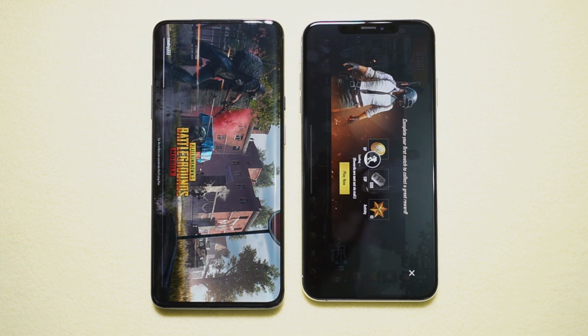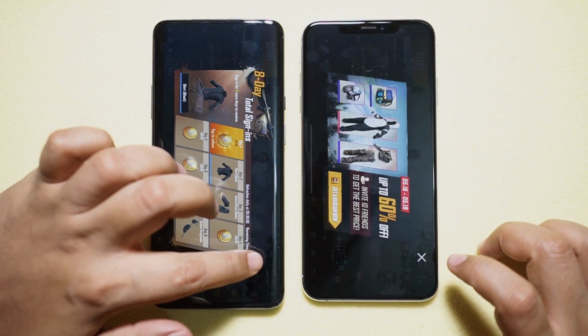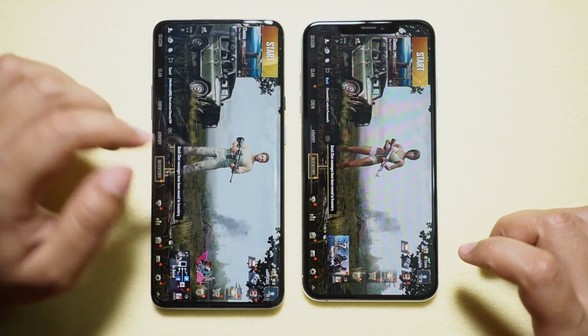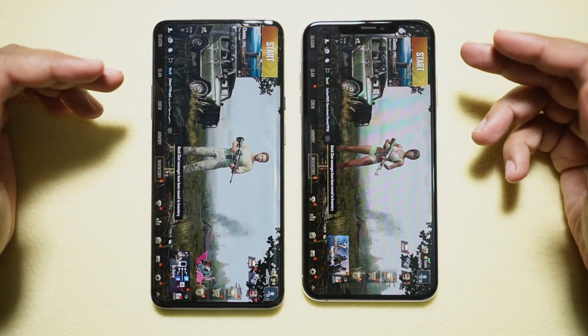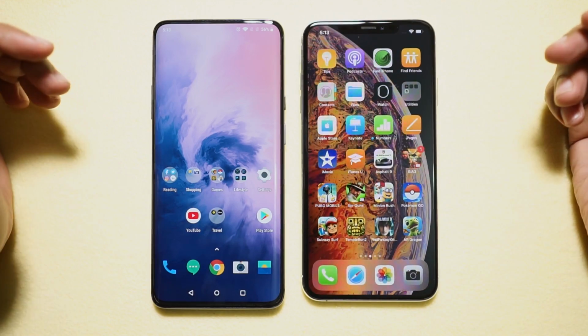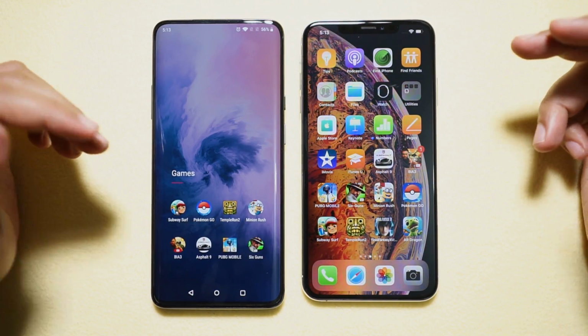Well, looks like OnePlus is still not there in the gaming department. Though it was fast enough, it's not as fast as the Apple flagship. It's still the king of 3D gaming graphics, so the point goes to the iPhone XS Max. Next we have Asphalt 9.